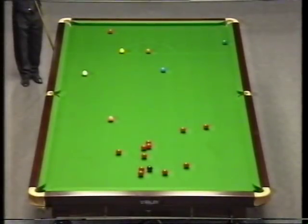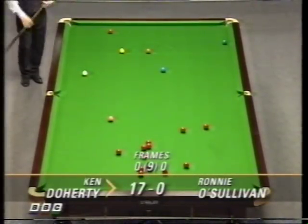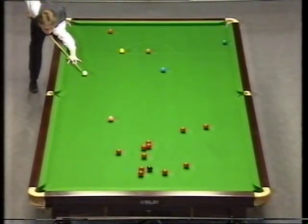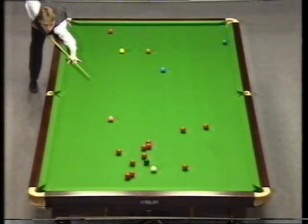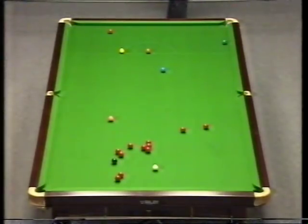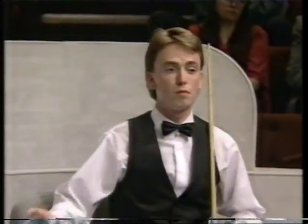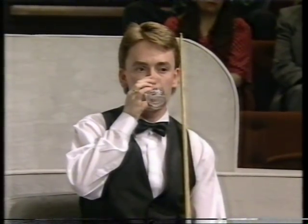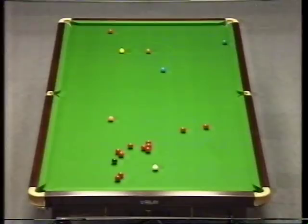Yes, Ronnie played to get the cue ball back towards the cushion. He's left Ken a chance here to the right corner. Yes, but that could be a big mistake from Ken. Pink and black now brought out into play. I think Ronnie can get this bottom red into the left-hand corner.